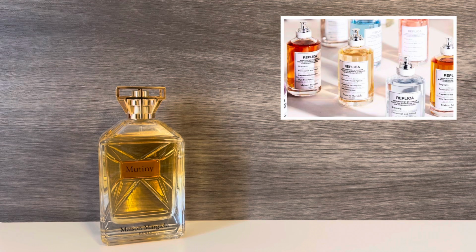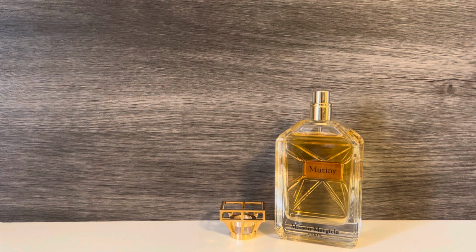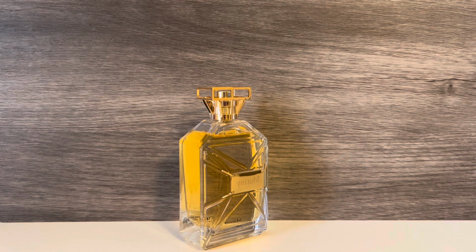especially since like By the Fireplace and Whispers in the Library, they for some reason just released this as a standalone fragrance from the design house. And first, let me say the bottle is really interesting. It's a nice weighty glass bottle with some nice details on it. And the back actually kind of curves outwards, and I haven't seen a perfume bottle quite in that shape.